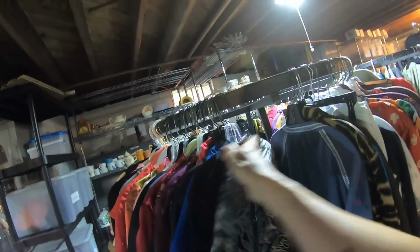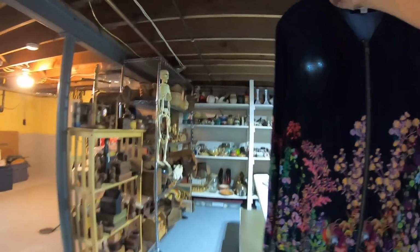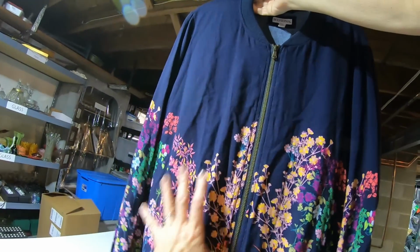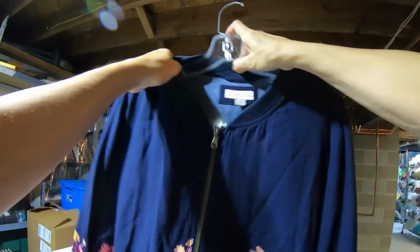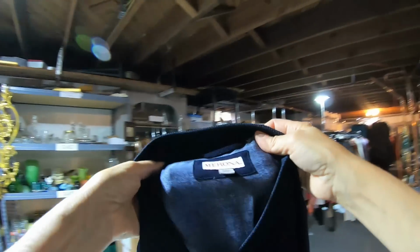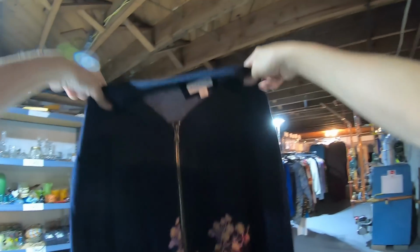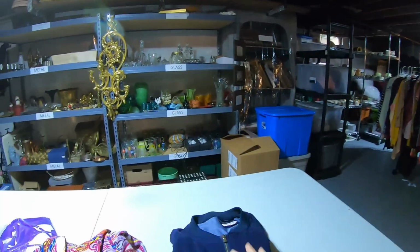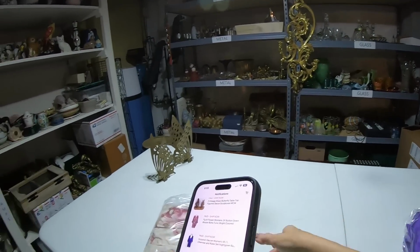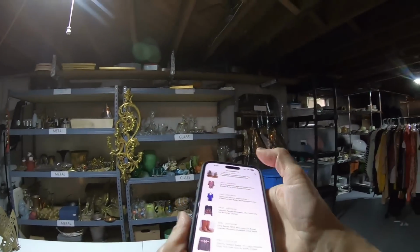Looking. Oh, here it is here. I love this jacket. It is like a deep navy blue, and it has a floral print coming up the jacket. Really nice. So Merona is Target. I'll show you that label. I'm sure you guys are all familiar with Merona. And I'm going to fold that down. I have to say, when I sell clothing, so much easier than shipping hard goods.